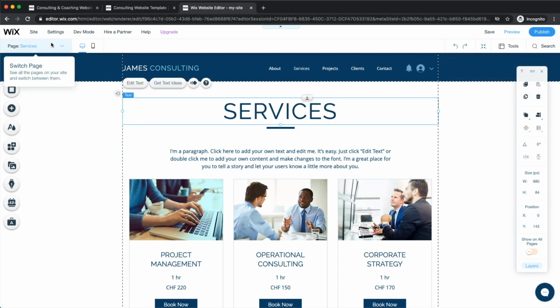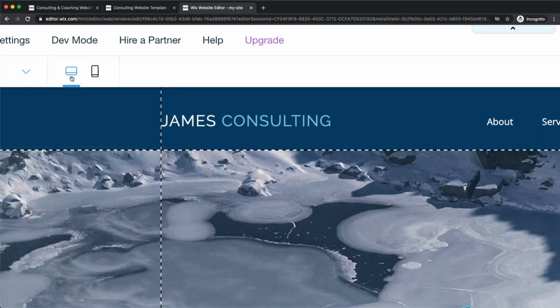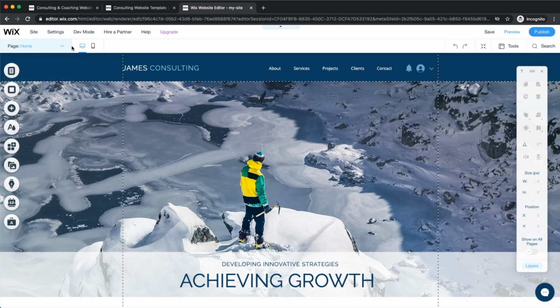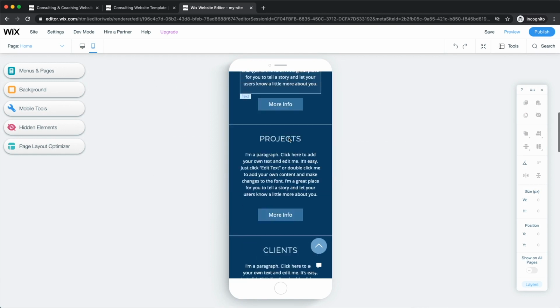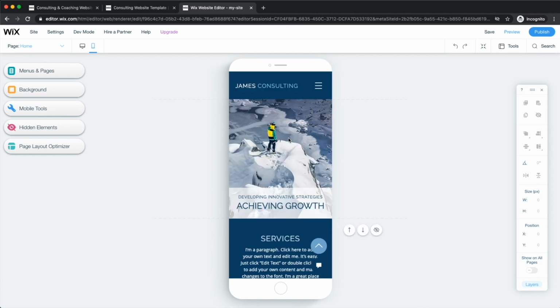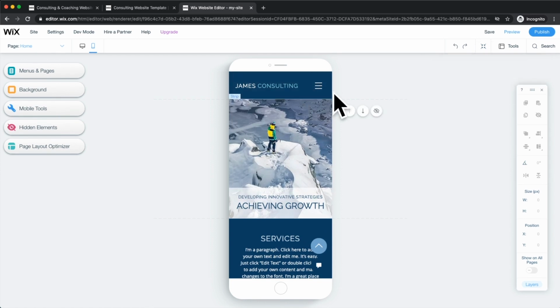The next thing that is interesting is this one right here. So we have the desktop view, which is the view that we're usually used to design our website or just do stuff on our website. But then once your page is finished, you want to go to the mobile view right here and make sure everything looks nice on mobile as well. Now, the cool thing with Wix templates is they have already optimized every template for mobile, so there's probably not a lot that you need to do. But as you can see here, a lot of things are different on mobile.